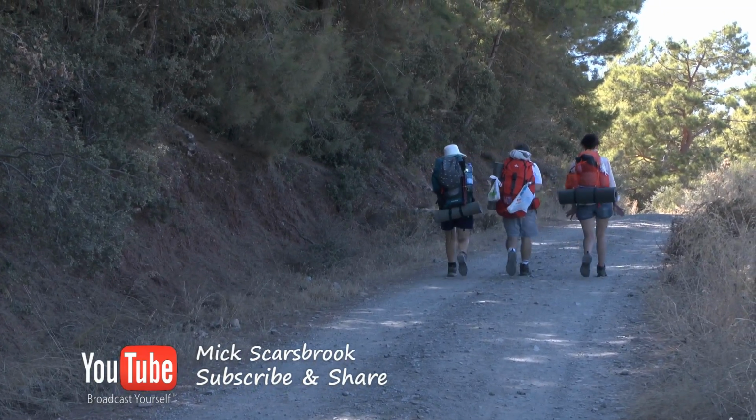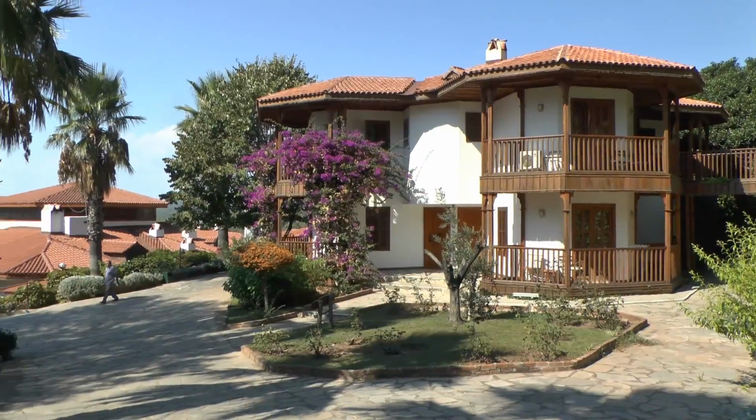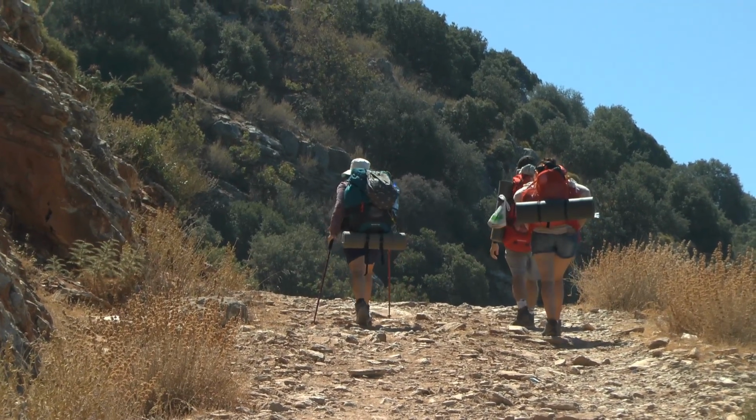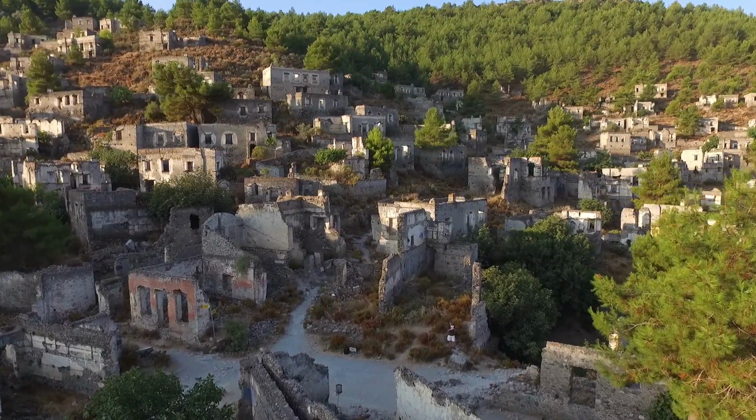This route takes, I'm not quite sure, I know somebody who's done it in 40 days, but certainly you can do the first part of the route, which is to Faralya, in about 5 hours. And then you can get a bus back. So from Montana Pine Resort Hotel is the main start. Although some people do follow an added on route which goes out of Fethiye, which brings you up here through the ghost town of Kaya.